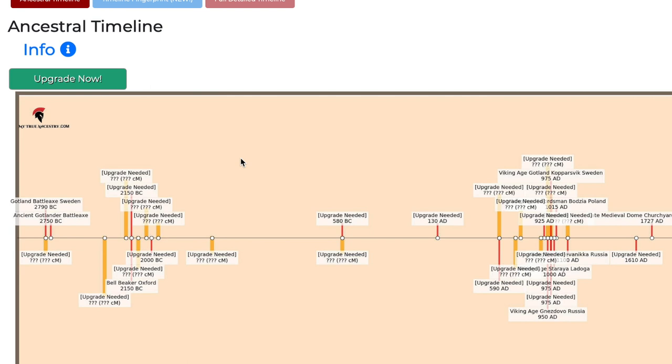And here we can see that most of the matches are hidden, but some of them I can see. The most recent is from a Finnish churchyard from 1727, but the most ancient matches seen on my timeline are from 2700 BC. This Gotland battle axe from Sweden and the ancient Gotlander battle axe. So these are actual people's DNA that have been dug out and added.